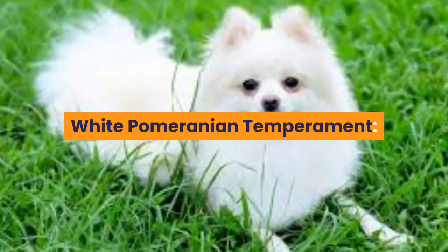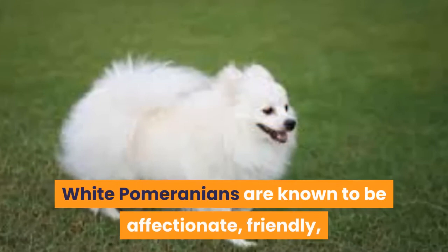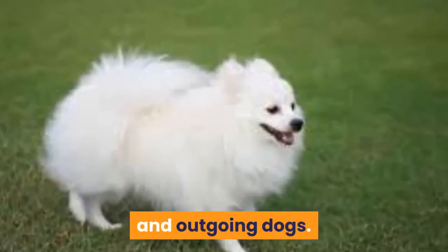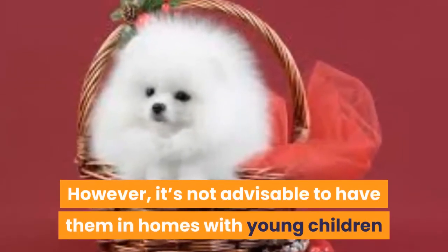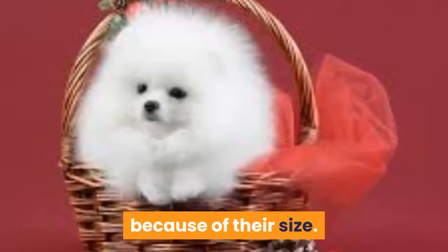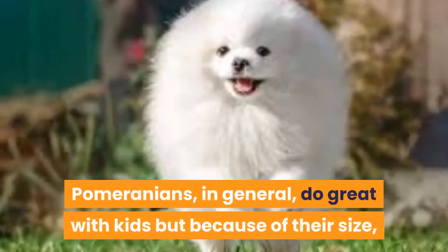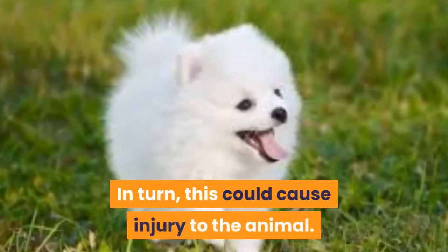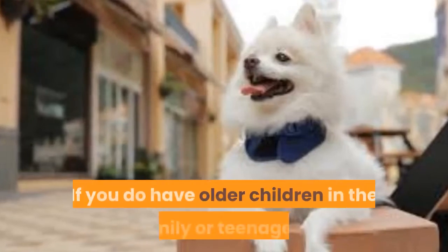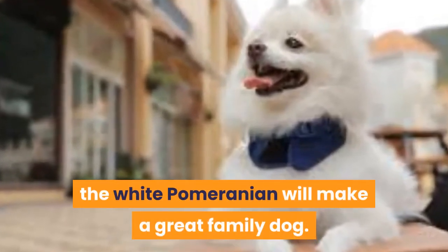White Pomeranian temperament. Do white Pomeranians make good family dogs? White Pomeranians are known to be affectionate, friendly, and outgoing dogs. These make great family dogs because they love attention. However, it's not advisable to have them in homes with young children because of their size. Pomeranians, in general, do great with kids, but because of their size, they can be mistaken as a toy and roughly handled. In turn, this could cause injury to the animal. If you do have older children in the family or teenagers, the white Pomeranian will make a great family dog.